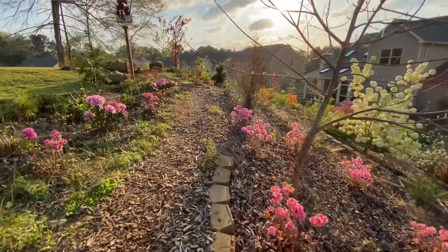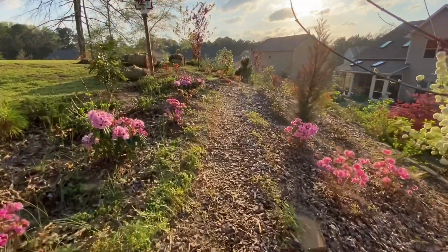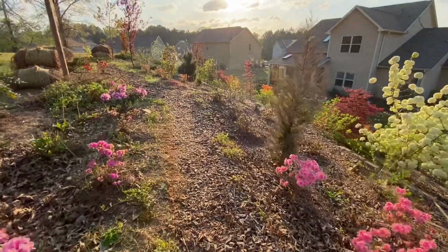Okay guys, so there we have our tour of the Hillside Garden, looking at all the beautiful flowers we have.